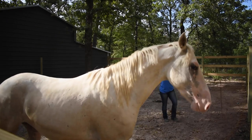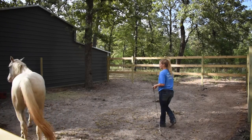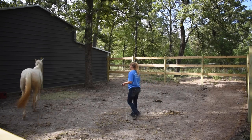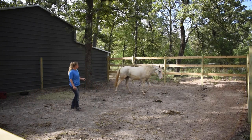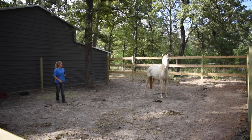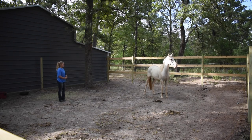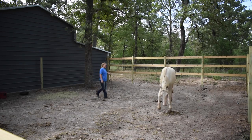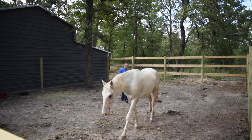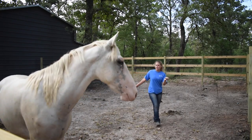Pressure. He's very curious about this corner. He likes the things going on over here. Good. Good. I saw him start to bend to me, so I asked him to come in. He didn't quite look at me all the way. Let's see if I can maneuver that hip a little bit. Going this way.